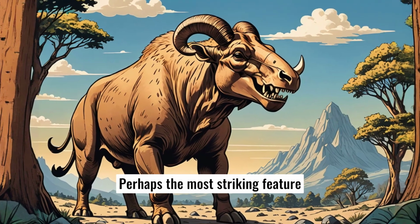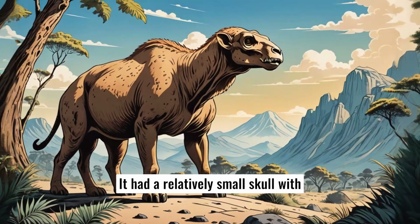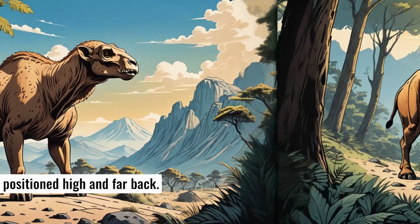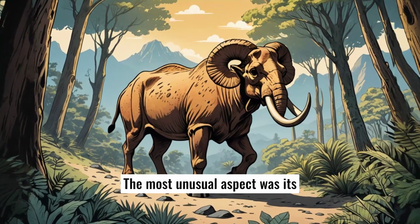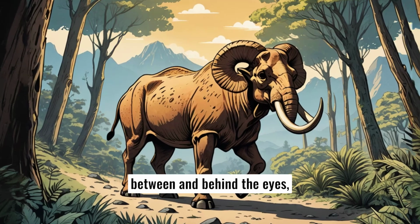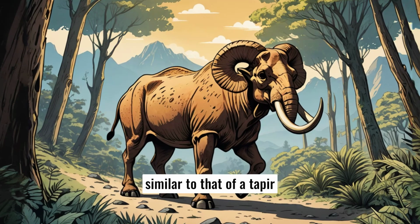Perhaps the most striking feature of Macrauchenia was its head. It had a relatively small skull with eyes positioned high and far back. The most unusual aspect was its nose. The nasal opening was located on the top of the skull, between and behind the eyes, suggesting that Macrauchenia may have possessed a short trunk or proboscis, similar to that of a tapir or a saiga antelope.